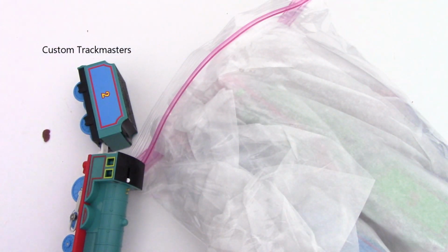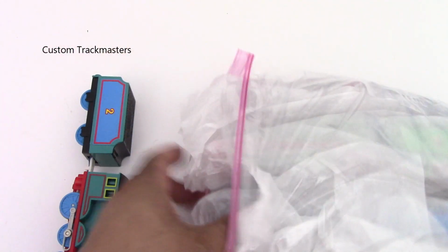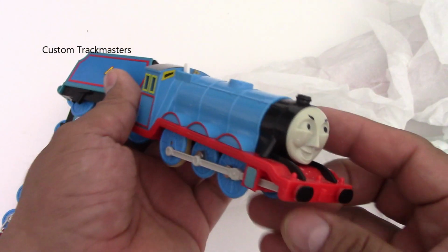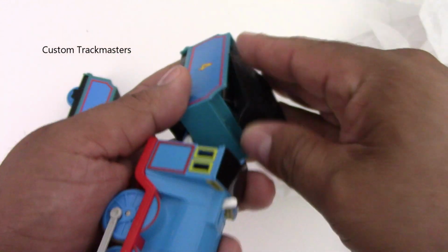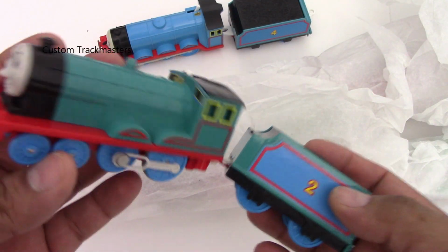So it's gonna take me forever to open all these boxes. Anyway, okay, today we have a Gordon, Tommy, okay, and we have another Edward.